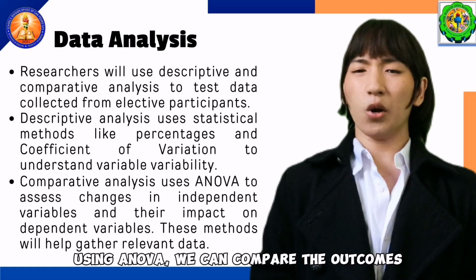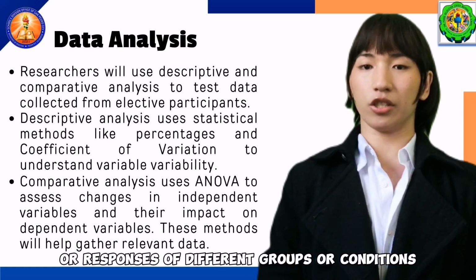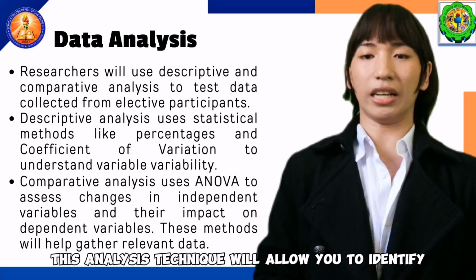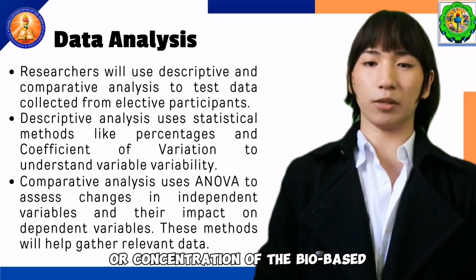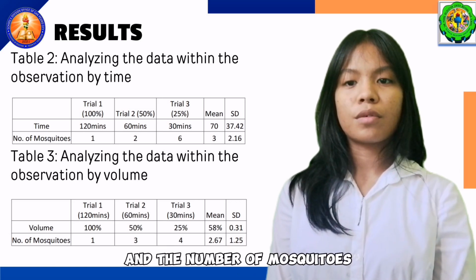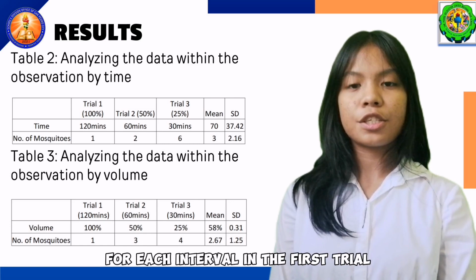Using ANOVA, we can compare the outcomes or responses of different groups or conditions to determine if there are significant differences. This analysis technique will allow you to identify the most effective formulation or concentration of the bio-based mosquito repellent ointment. The table above shows the relation between the time and the number of mosquitoes that approached and came close to the ointment for each interval.